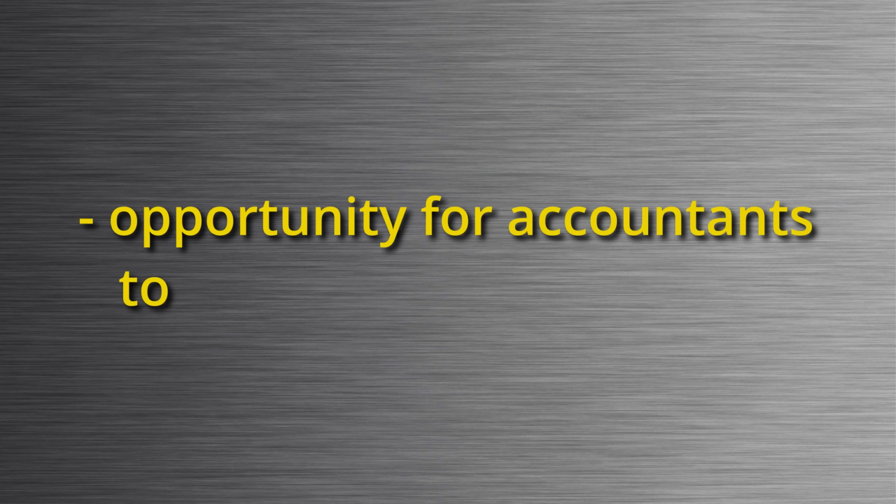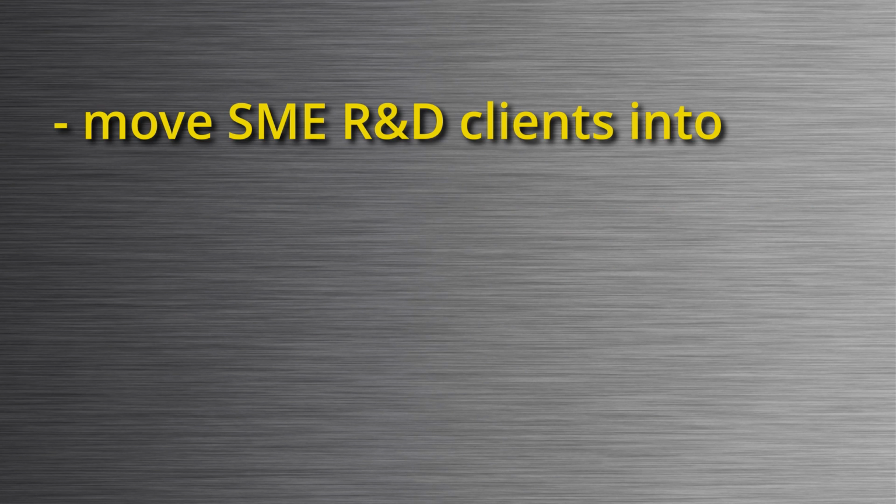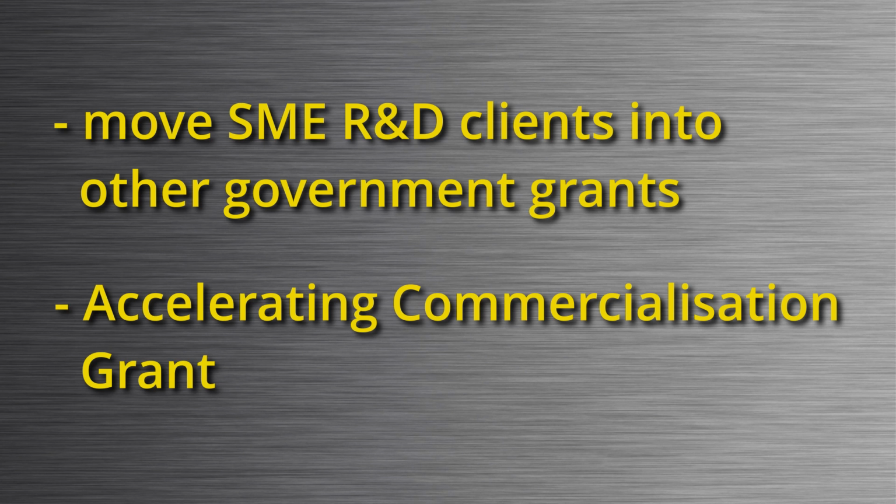I see it as being an opportunity for an accountant to literally be growing with their client, that they can help them as they undertake these research and development activities to then perhaps move into some other government grants like the Accelerating Commercialization Grant, which will assist the company to commercialize their technology. There's a grant of up to $1 million on a 50-50 basis. And that can help get that research or that prototype or whatever it's being developed into the marketplace. The client spends $500,000 and then the government gives them $500,000 through the Accelerating Commercialization Grant.